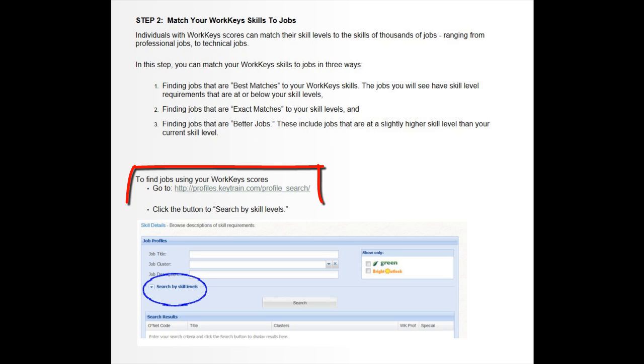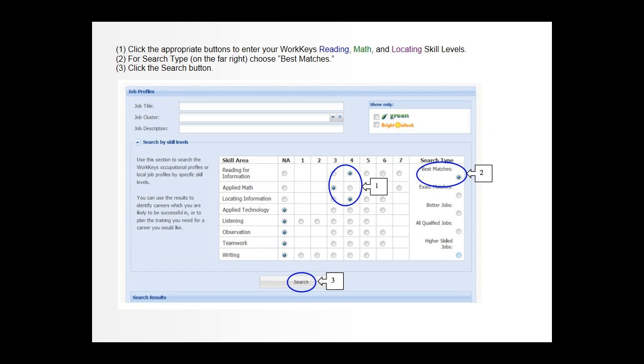Now go to the website http://profiles.keytrain.com/profile_search. Click the button Search by Skill Levels. First, you'll work on your job best matches. We want to find the jobs that are the best match for your skill levels. Click the appropriate buttons to enter your reading, math, and locating skill levels. Choose Best Matches for the search type at the right of the screen and click Search at the bottom.